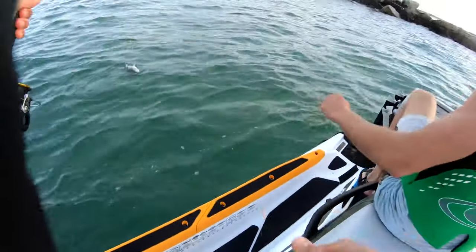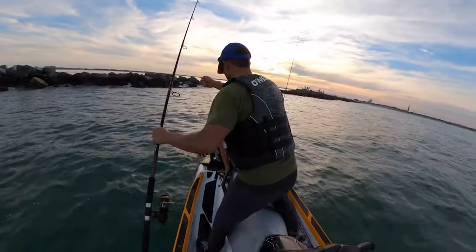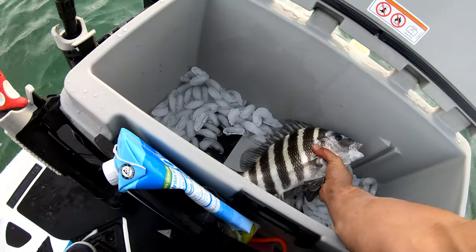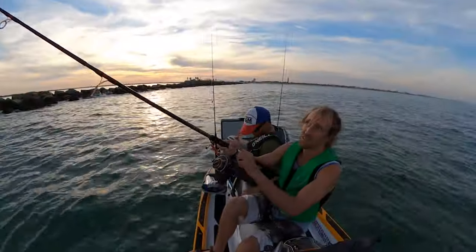Oh, nice sheep. He's a keeper. Sweet. Look at that sheep. Nice, first sheep of the day. Look at this beast.